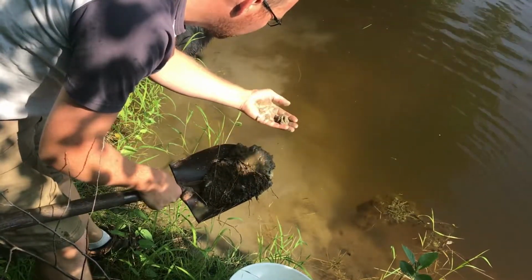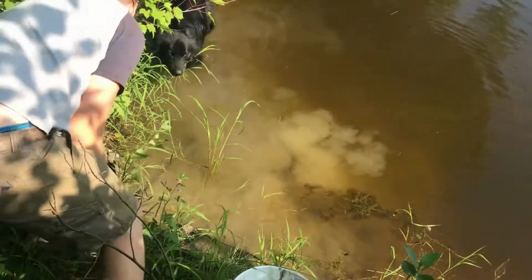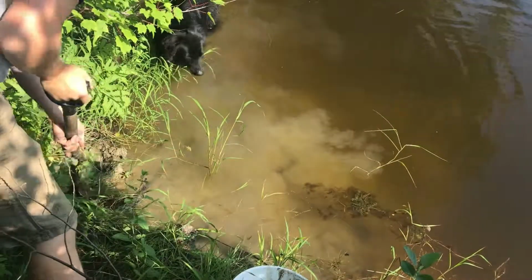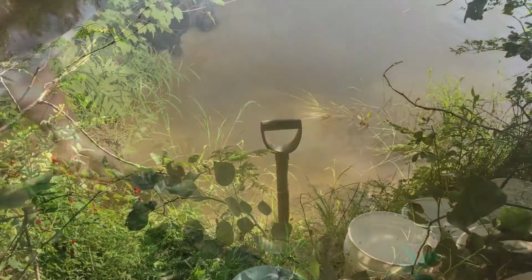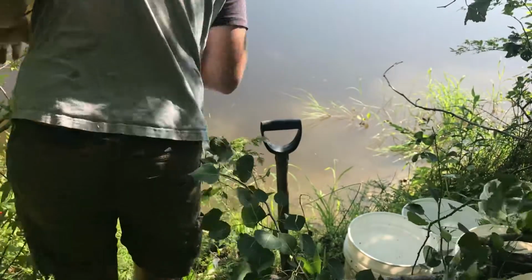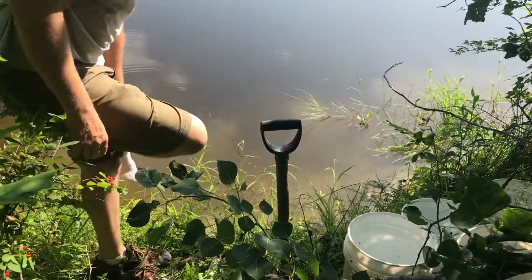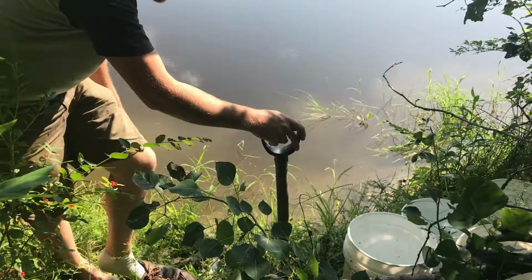Look at that. Oh, amazing. Exactly what I need. All right, found a new spot to dig, and I'm thinking this would be easier if I was in the water. I'm not sure if that's right, but I'm gonna give it a shot. Steep bank over here, so be careful. If it works for Ziggy, it can work for me.